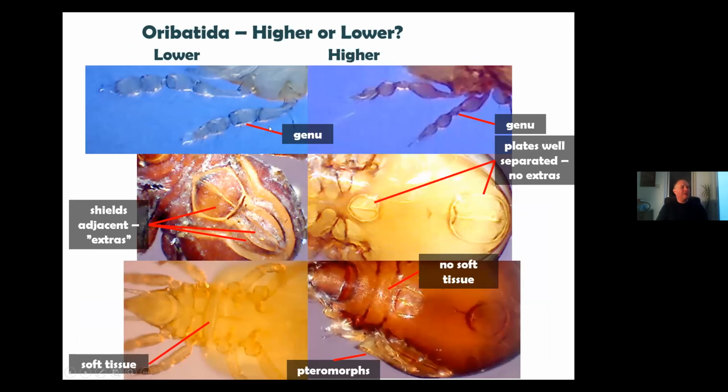The lower Aurobatid here, the genu, is actually quite a big segment. It's even bigger than the adjacent tibia there. But on the right-hand side, we've got a higher Aurobatid, and you can see the genu is just a little bead, a little tiny segment that's much smaller and allows that leg to bend. And again, this is an adaptation to pulling its legs behind protective structures.